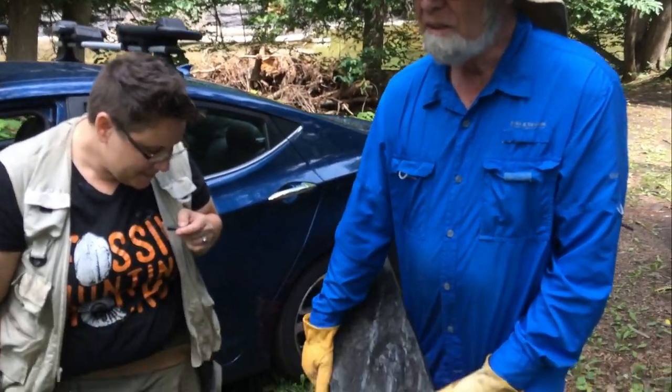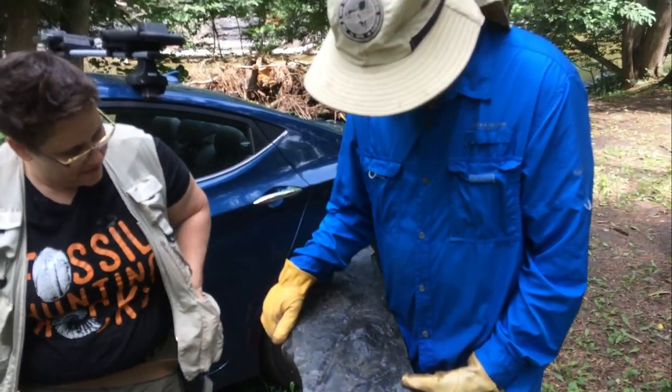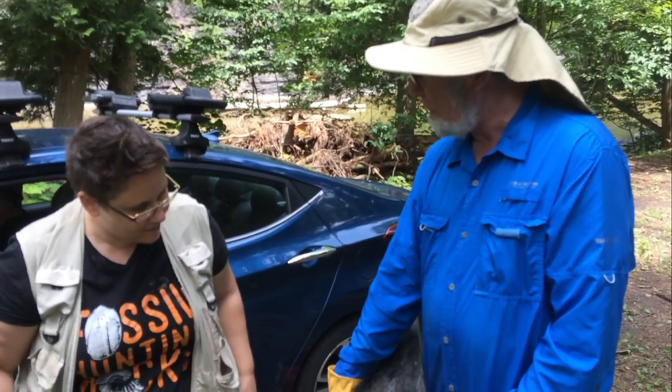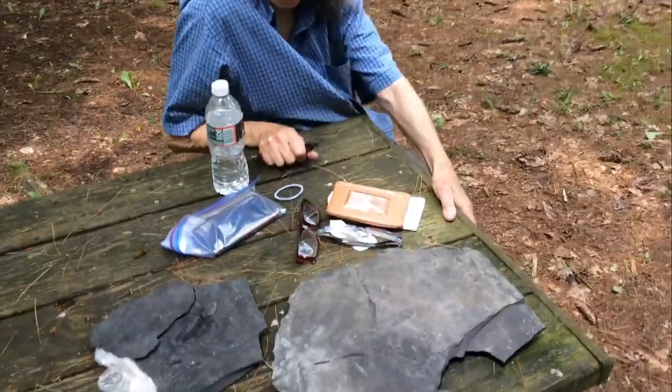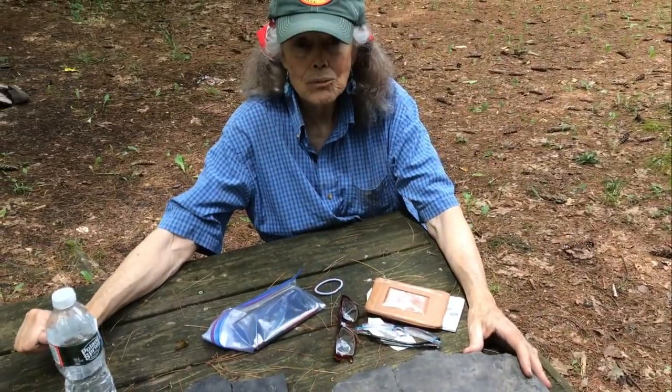I'm thinking, wood? I don't think so. No, that's not it. You can see the different growth rings. That is definitely a cephalopod. Well, he thought it was the pygidium of something.